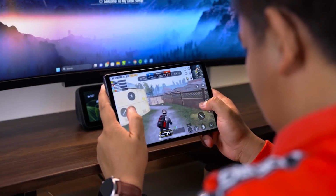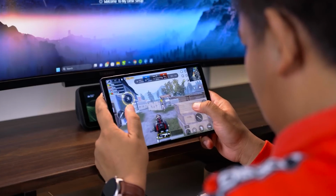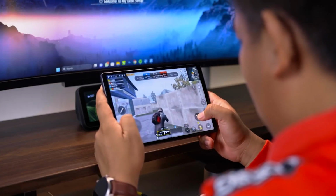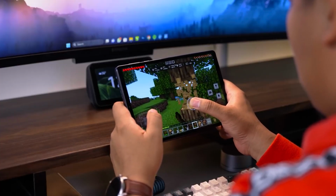Whether you're exploring vast open worlds or engaging in intense multiplayer battles, the Legion Y700 ensures that you stay ahead of the competition with its lightning-fast processing power. Gaming is all about visuals, and the Legion Y700 doesn't disappoint in this regard.